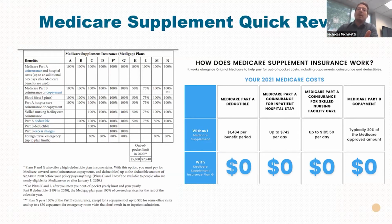So I want us to make sure that we understand those basics on a Medicare supplement plan. You're paying a monthly premium for your plan to fill the gaps of the original Medicare. And you can see on the left-hand side all the different plans that are available. The most common plans available out there right now are Plan F, Plan G, and Plan N. Plan F is no longer available to new beneficiaries after 1/1/2020, so something to be aware of.